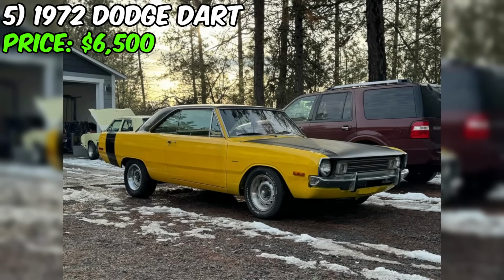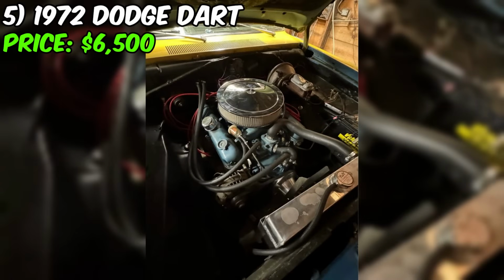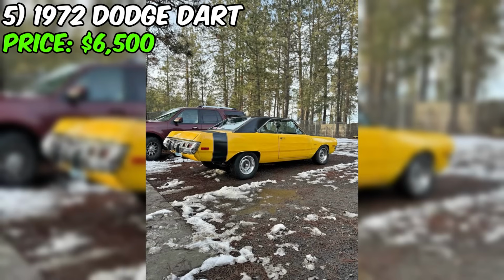This 1972 Dodge Dart is currently listed for $6,500 on Facebook Marketplace. Described as a driver project car, it has undergone notable modifications and comes with both strengths and areas needing attention.